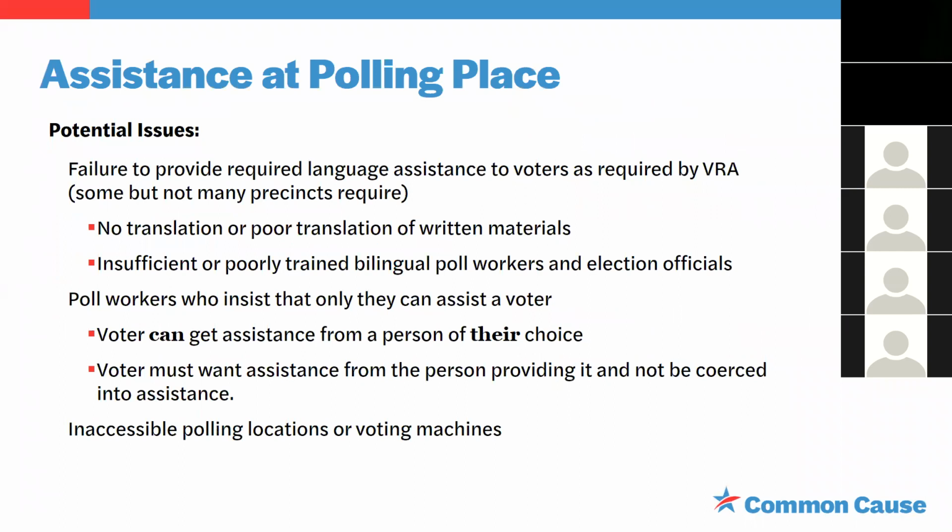So another thing we see sometimes is somebody who needs language assistance or is disabled and wants to have somebody to assist the voter. So a voter can get assistance from a person of their own choice. The poll worker can certainly assist the voter, but if the voter wants to have their grandson or their granddaughter or their neighbor, it's their choice, not the poll worker's choice. And sometimes we find that poll workers are not letting people be assisted by somebody they want. And sometimes we have kind of suspect characters that are foisting themselves on people in the polling place, and that's not appropriate either.